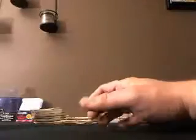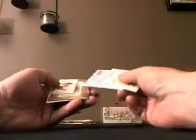Yeah, it can be tricky. And we got another auto. Oswaldo Arcia mini for the Twins.